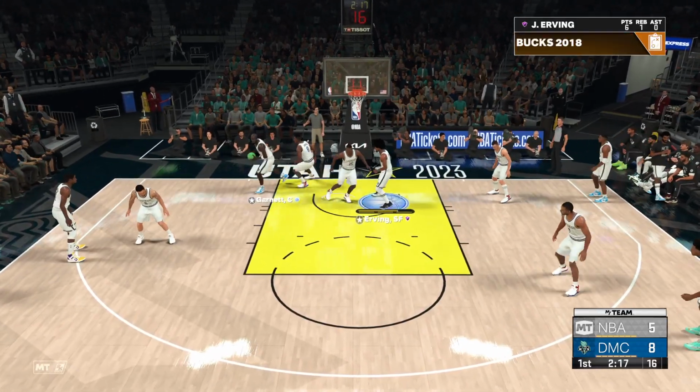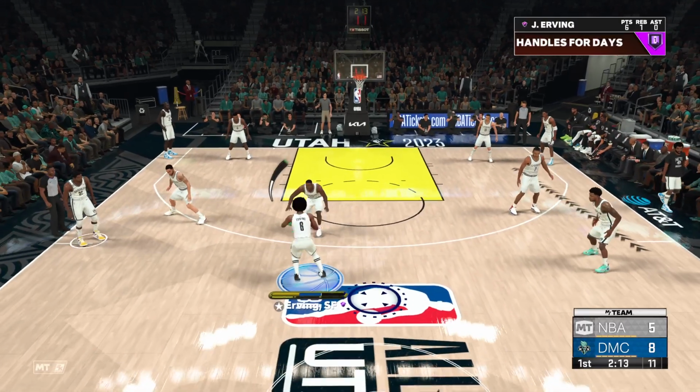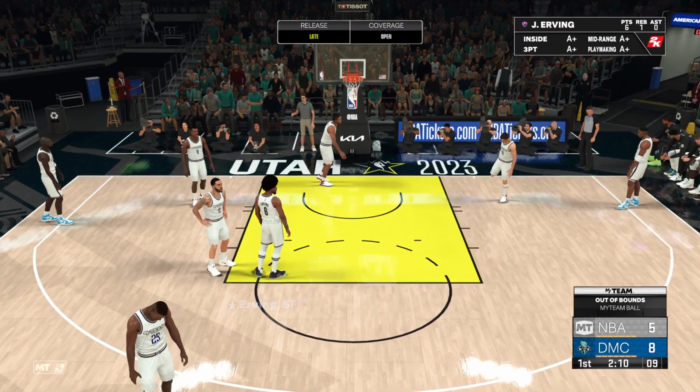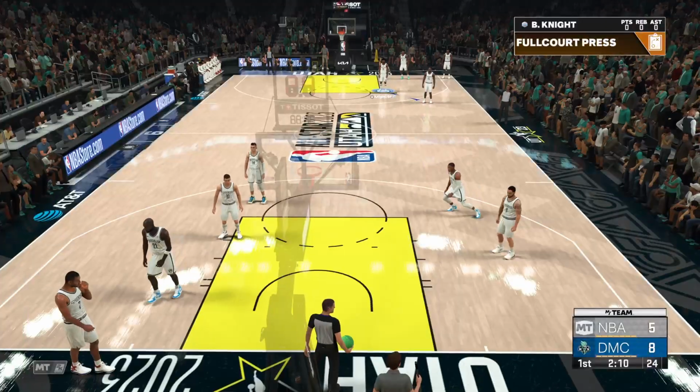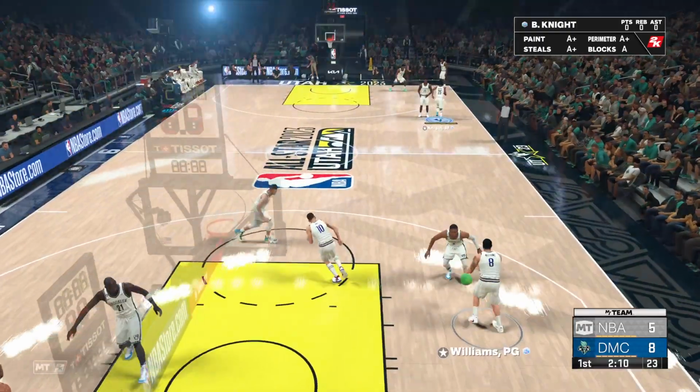Here's Garnett, covered by Johnson, going against the great Eddie Johnson. Irving with it. Maybe nope. Ew, why am I shooting jump shots? Last touch by Irving. Terrible. Just shoot. Jump shot happy. Let's just shoot layups.